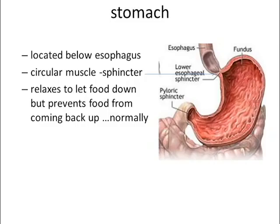And then at the bottom of the esophagus, we've got the stomach. All right, so there is one last circular muscle there. It's called a sphincter, right? Any circular muscle is a sphincter. That's going to keep your stomach closed off when you're not swallowing, right? And that prevents everything from coming back up. It's going to relax once that peristalsis, once that swallowing motion gets down to the bottom of the esophagus, but it's going to stop you, hopefully, from throwing everything back up.